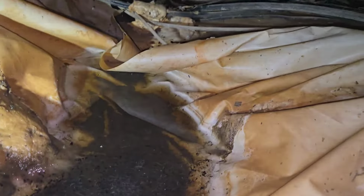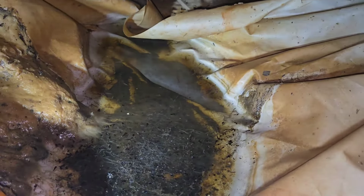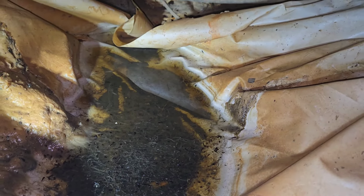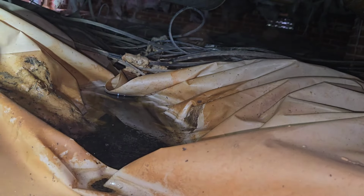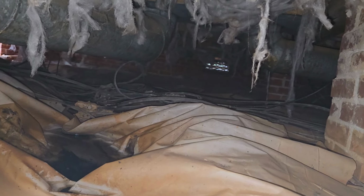I'm back to this little pile of water here. That's nasty. There's little tiny larvae swimming around in there. Drain flies, sewer flies, whatever they're called. That's what they are. But another crawl space house here, guys. Just another one.